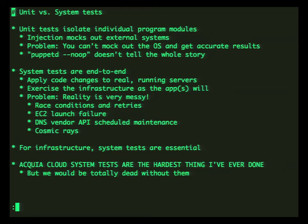So we run everything in the cloud, which means our system tests launch servers in EC2. Sometimes the servers don't launch. Sometimes our DNS provider is messed up. Sometimes random things happen and our tests fail. We would love to say that every time we make a commit, we run our tests and it's a green board or we roll back. Actually, it's not like that. We have failing tests all the time.